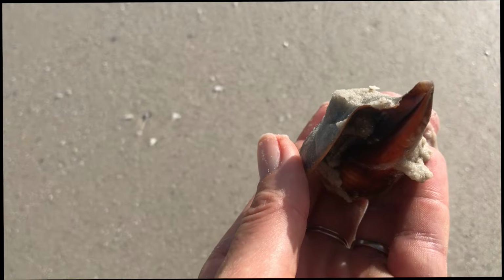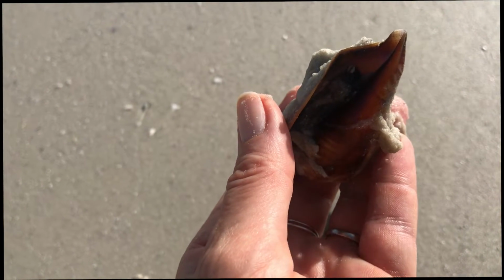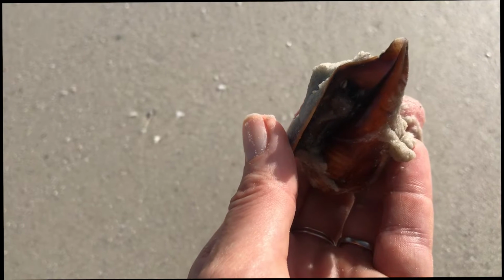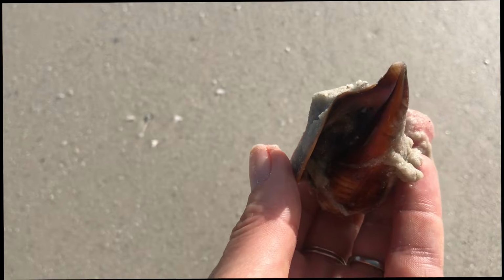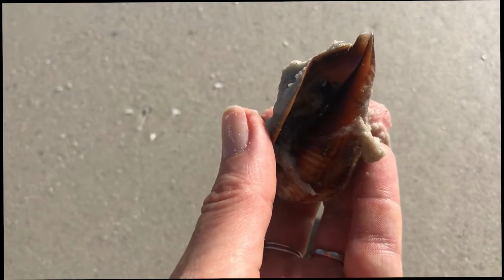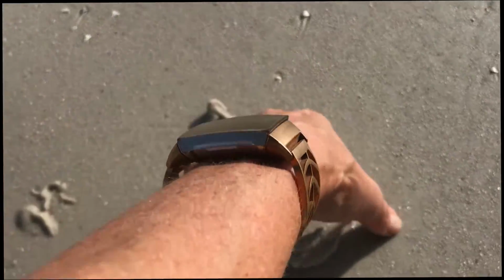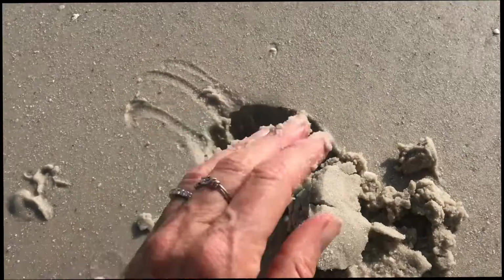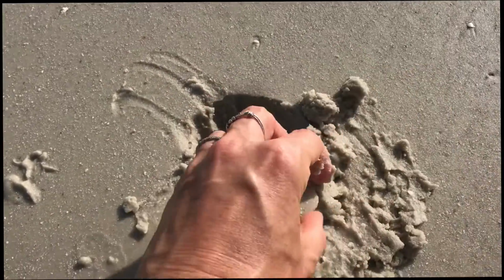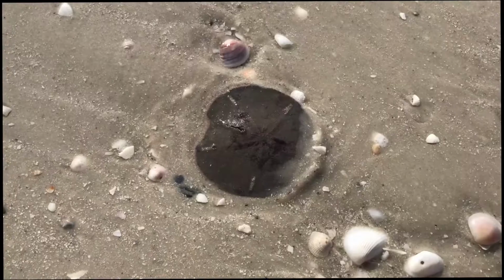I have been waiting to find a live guy for quite a while, and I was super happy to find this guy. Plus those little eyeballs. They're so cute. I mean, he really is. He's a snail. His shell is just like super pretty. All right, so I'm going to stop bugging this guy, and I'm just going to tuck him back in. Here you go, buddy. And the tide is coming in, so I know he'll be all right.